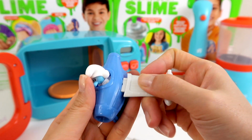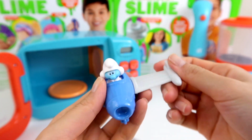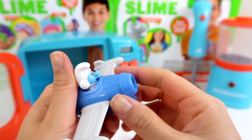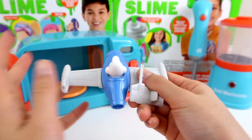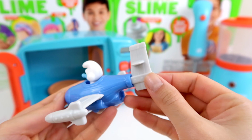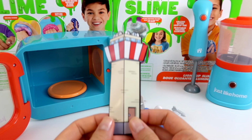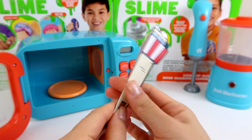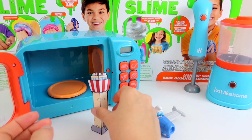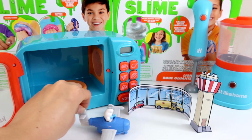Let's build the airplane. To finish off, the tailpiece goes here. Here's a control tower. And here's the airport building.